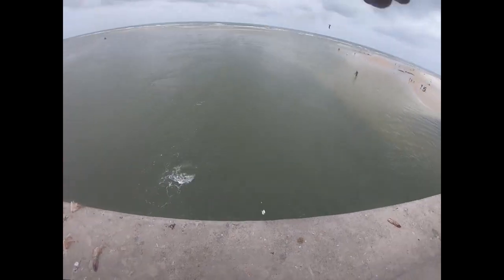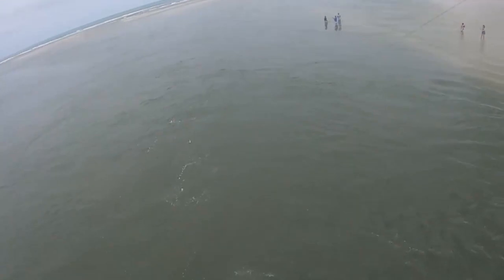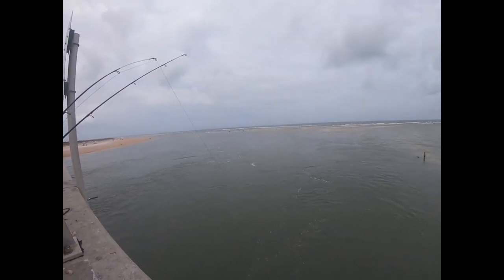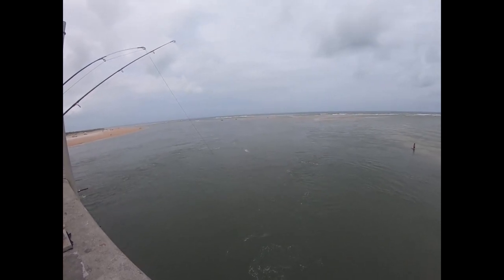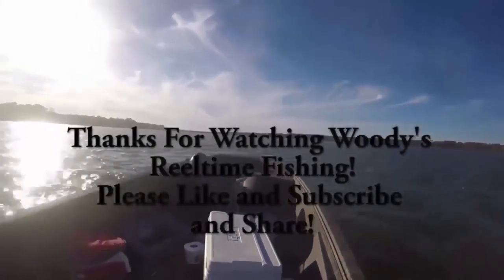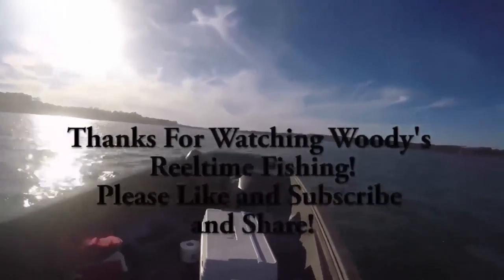Cone in the water. Straight into it. I don't know if y'all can see that, but it's way out there. Rage on that beat, going crazy.